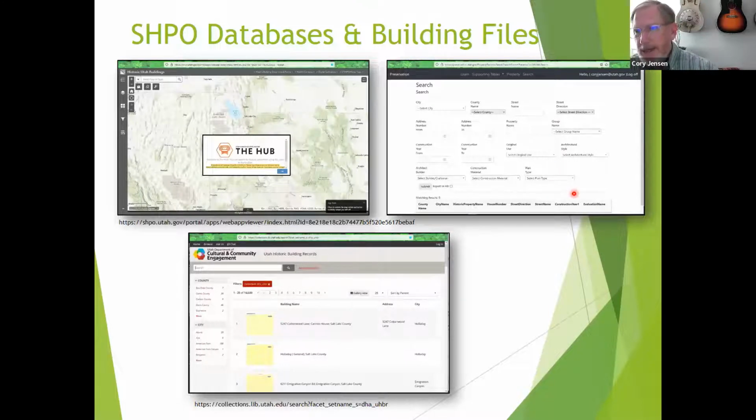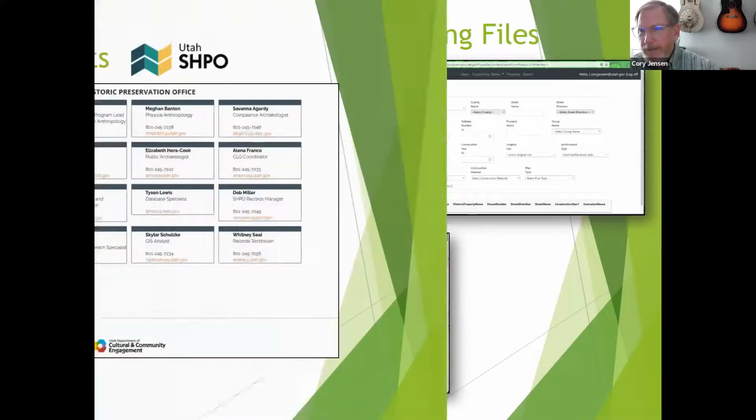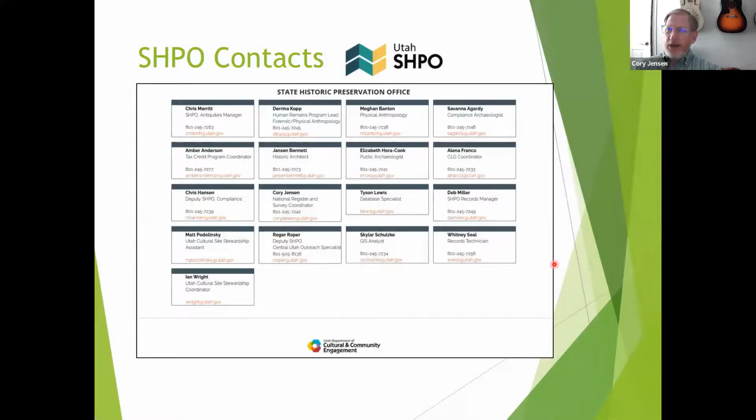This is our basic tabular database page. You can't access it, but we can if you have a question on a property. And then this is our buildings records search page to see if there's any scanned information on your property. If you want to contact us directly, here's all of our information at SHPO. We've got a great staff, they're all very helpful. I'm not going to go through all of them, but we're a blend of historic buildings people and archaeologists, and we make one big happy family. And so that's how to research your property.